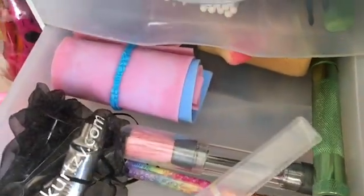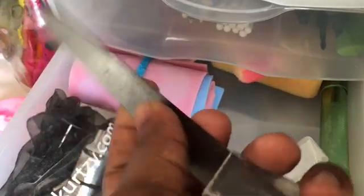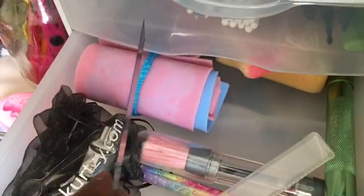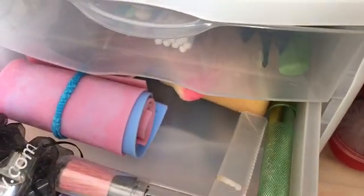This cutting blade is another one of my favorite tools. I like it because it gives very sharp, clean cuts. It's very flexible, so you're able to use it on curved surfaces and straight surfaces.